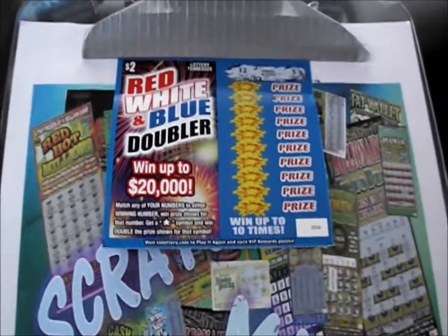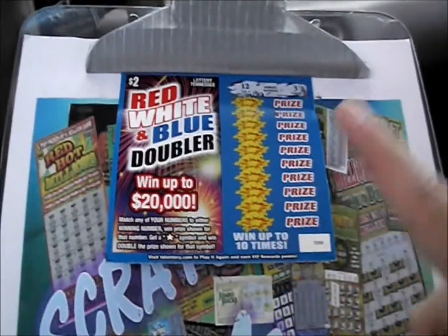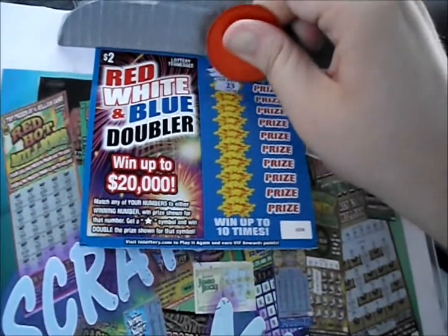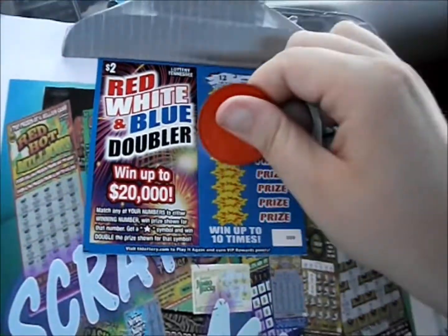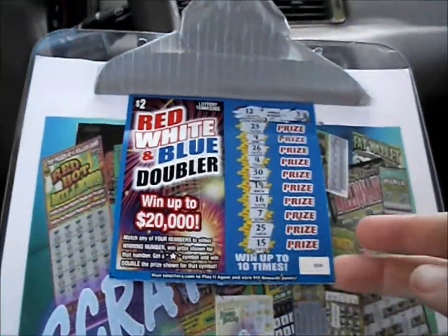On this episode of Scratch Mania, it's 10 of the $2 red, white, and blue doubler tickets from the Tennessee Lottery. Number match game, star symbol doubles the prize. Numbers on the first ticket are 12 and 3. Let's see how we do. There's a 23 and 9, 26 and 4, 30 19, 16 7, 25 and 15. See nothing on the first one.